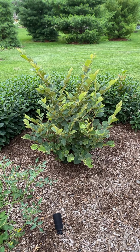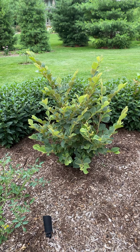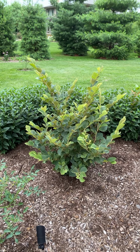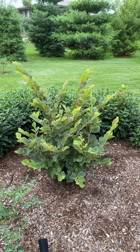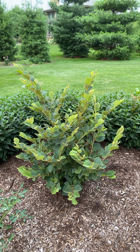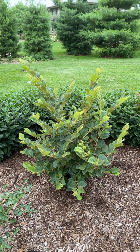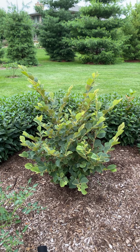This is a witch hazel right here. This is actually called Autumn Embers. And it is for sure, I think, the most beautiful fall coloring witch hazel out there. Beautiful purple and orange tones, some yellow and red in there. This particular plant, I planted this 3 years ago. It was about 6.5, 7 feet tall.